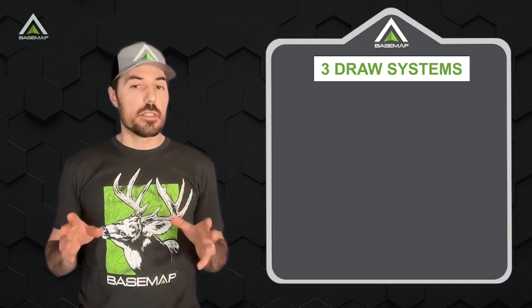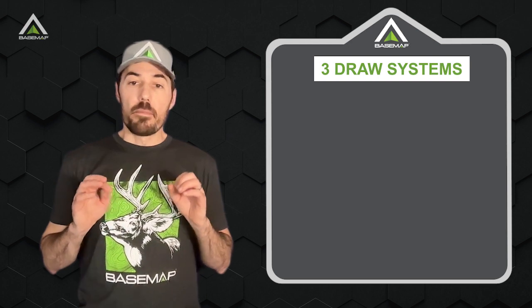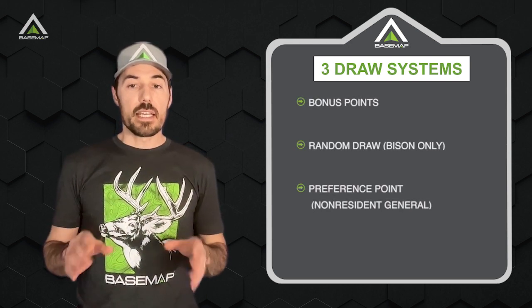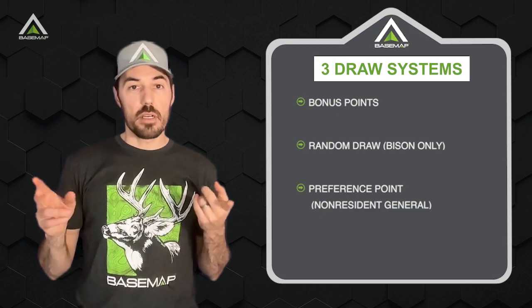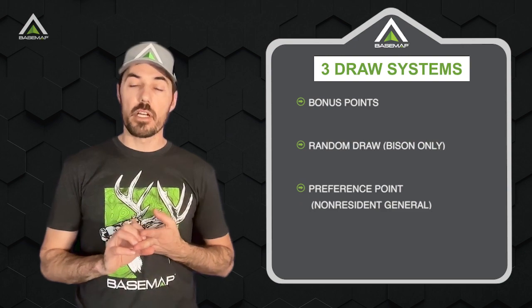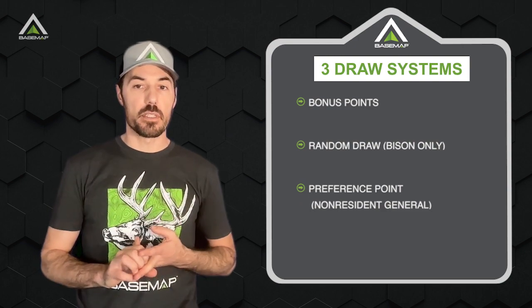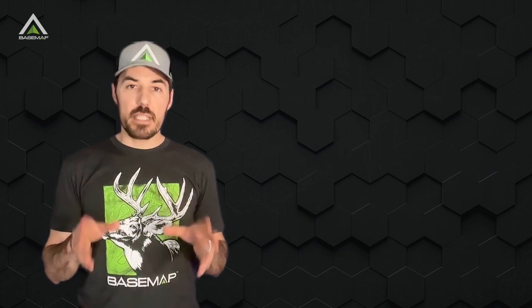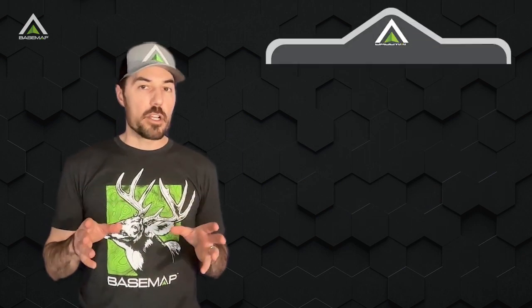Well, there are 3 draw systems in Montana. The majority of draws use a bonus point system. In fact, unless it's either a bison hunt, which uses a random draw, or one of those non-resident general deer or elk tags, which uses a preference point system, all other draws are going to use this bonus point system. In Montana, they actually square your bonus points.